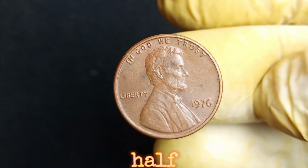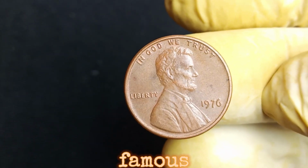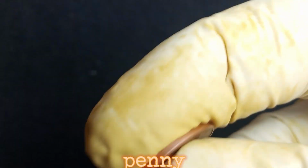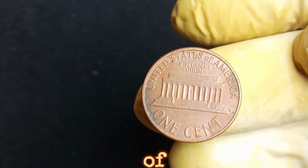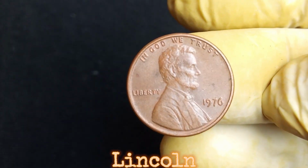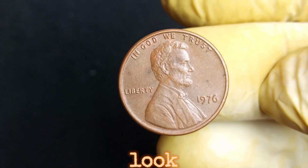While quarters, half dollars, and dollar coins received special bicentennial designs with the famous dual dates 1776 to 1976, the Lincoln penny retained its traditional obverse and reverse designs. On the obverse, you see the proud portrait of Abraham Lincoln designed by Victor David Brenner, and on the reverse, the Lincoln Memorial designed by Frank Gasparo, but do not be fooled by its common look.